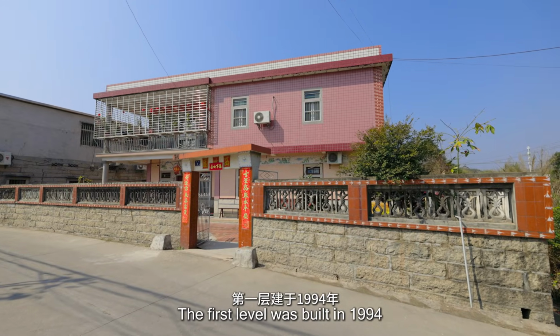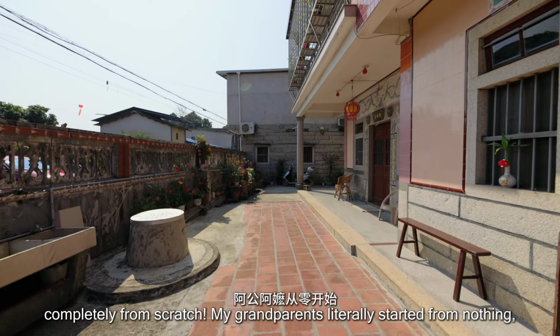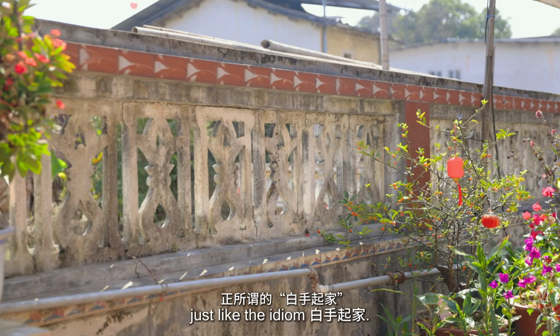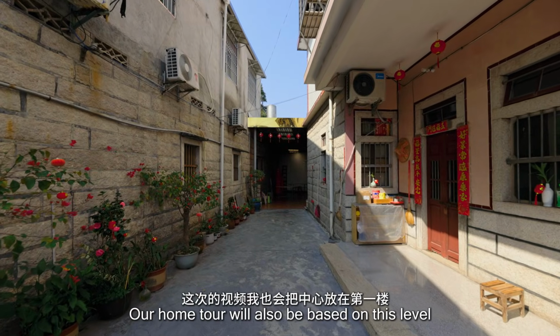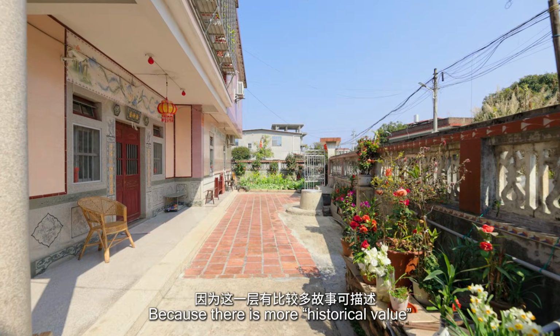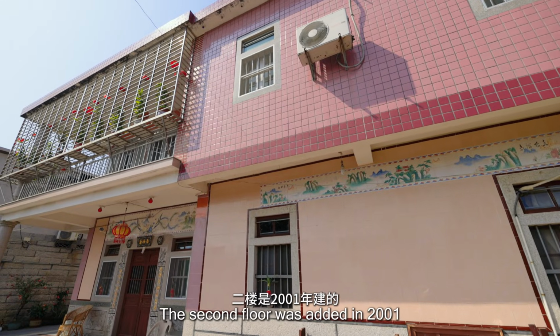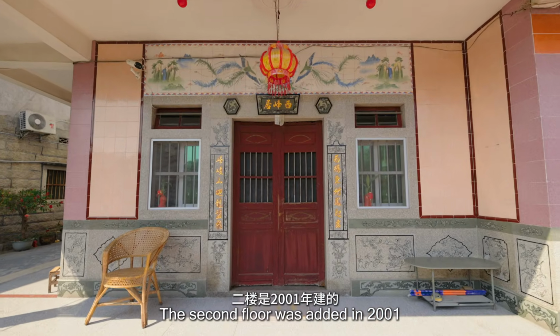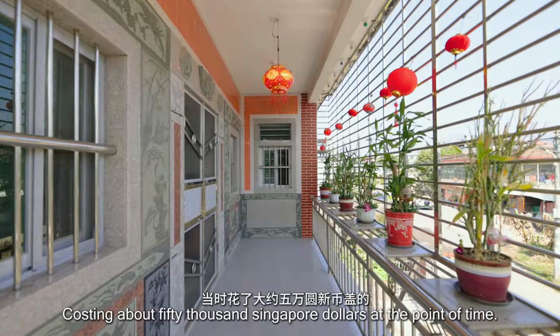The first level was built in 1994, completely from scratch. My grandparents literally started from nothing, just like the idiom 白手起家. Our home tour will be based on this level because there is more historical value. The second floor was added in 2001, costing about 50,000 Singapore dollars at the point of time.